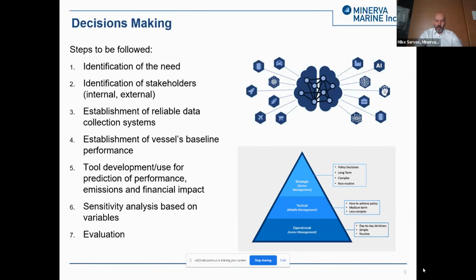The next step involves establishment of a reliable data collection system and subsequently the determination of performance baselines. Only then can you proceed to the next steps that include the development of tools that will allow performance, emission, and financial impact prediction. The tools must include sensitivity analysis on the effect of key parameters. The final step includes an evaluation on whether or not the decision you have taken has resolved the need you identified in step 1. The tricky part in this process is the belief of a significant number of operators that steps 3 and 4 are already met.